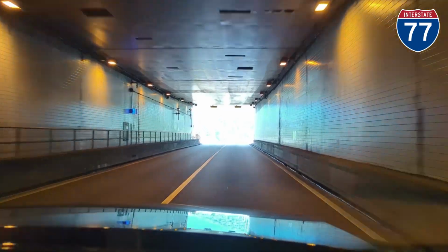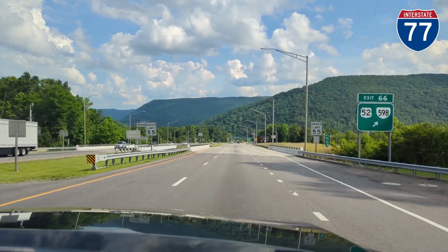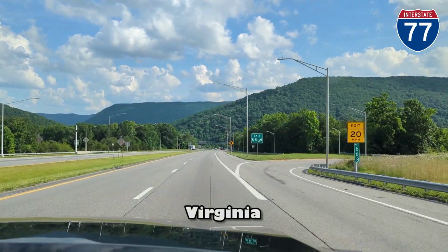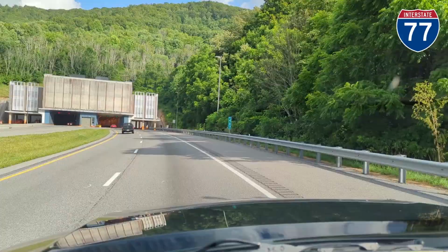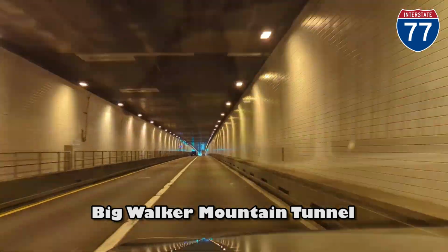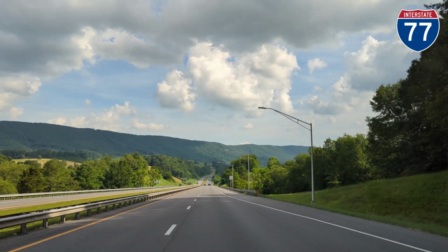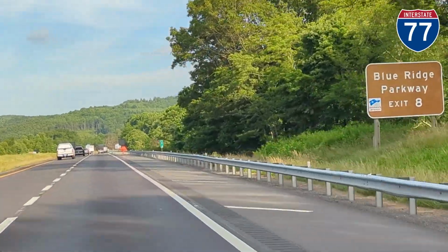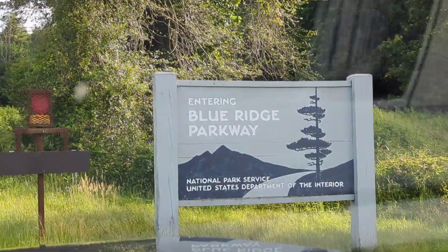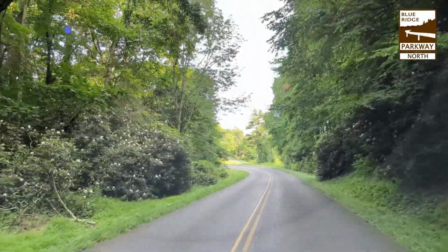Long tunnel. All right, what's the sign say up ahead? About to get on the Blue Ridge Parkway. Lots of rhododendrons blooming.